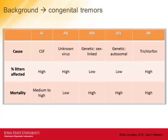For years, we suspected different causes. This is just a brief summary of what has been suspected as a cause of shaker pig: classical swine fever, viruses, unknown viruses, genetic association, sex-linked, genetic autosomal recessive disease, and trichloroform. Those were probably the most common things. Even PCV2 has been tried to be associated with this congenital tremor, but no one ever really could reproduce the disease till now.